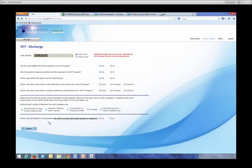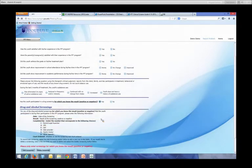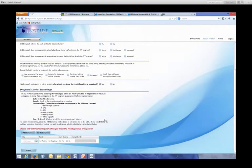The next question specifically gets at substance use by asking about drug screens. So has the youth had a drug screen for which you know the result, positive or negative? If they have had a drug screen and you know the result, you would click yes. And then once you click yes, this section pops up where you can indicate the information. And again, you would only enter screenings if you know the result. You would enter the date here. If you click on the little calendar here, a little pop-up calendar will appear.